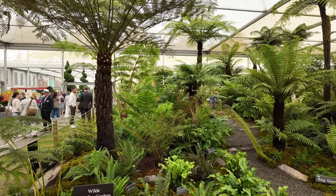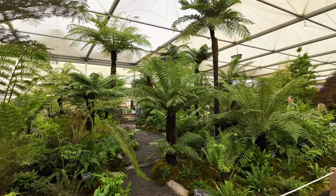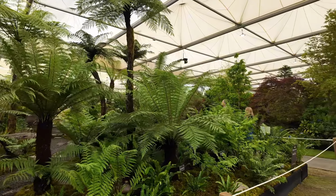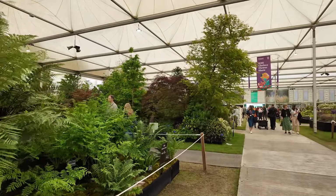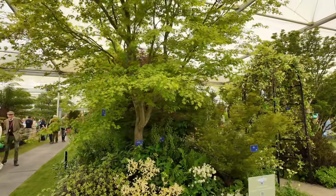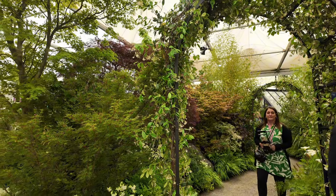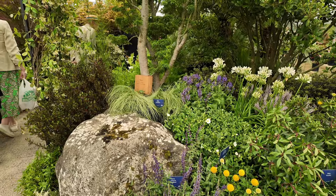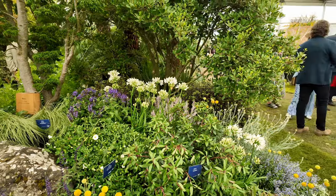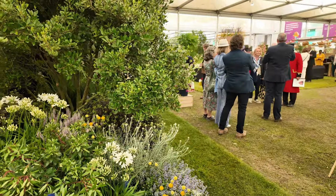Everywhere you look, there is just inspirational plants which are grown by just the most amazing companies all over. It's actually a great opportunity to meet some of these amazing companies that grow these plants. Lots of things can be bought online, and they will always welcome you to go and visit them wherever they are in the country. It really is their opportunity to showcase what they do and show off some of the most amazing plants.